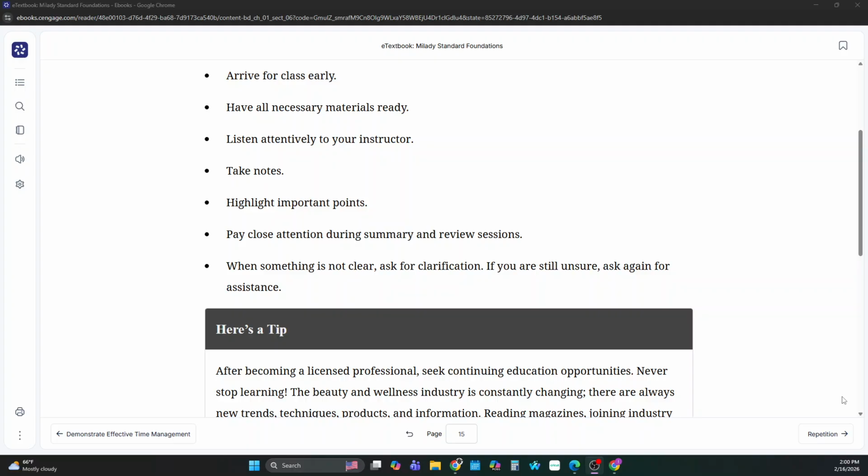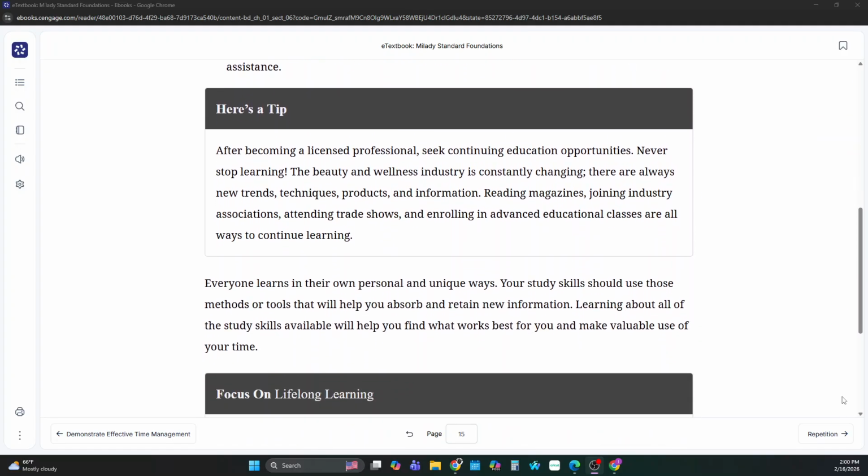Here's a tip. After becoming a licensed professional, seek continuing education opportunities. Never stop learning. The beauty and wellness industry is consistently changing. There are always new trends, techniques, products, and information. Reading magazines, joining industry associations, attending trade shows, and enrolling in advanced educational classes are all ways to continue learning.